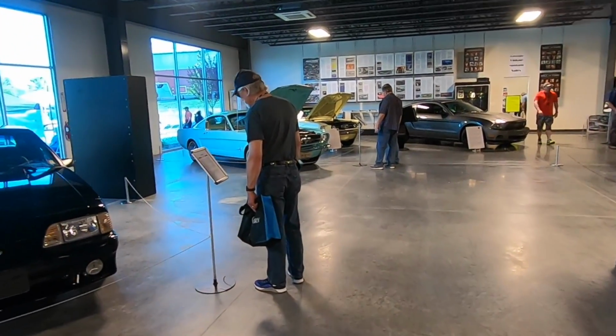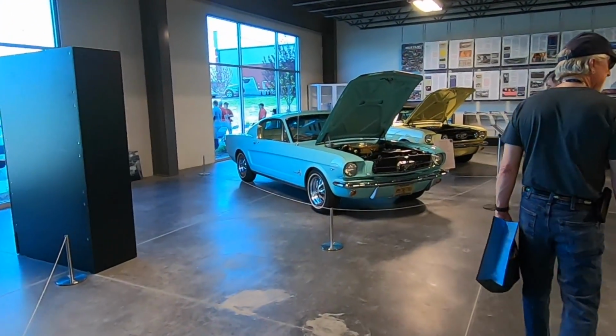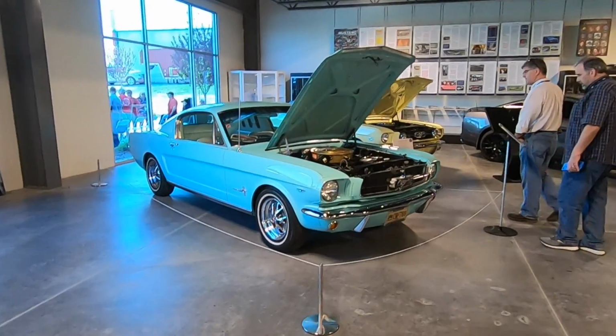That's Gary Gregory in Lubbock, has a coupe that he bought new. And it looks pristine, just like this one. They'll rotate some cars in and out, which is going to be great because, you know, I may want to come back again next year and see what's in here.